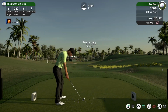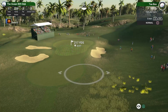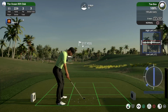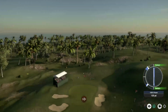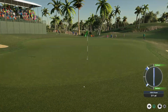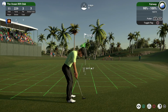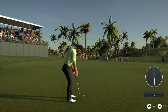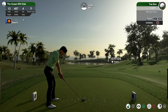And just about to tee off on this par 3. Yeah, it looks like a 5-iron. Unlucky on that approach shot. Not enough club on that one. And that one will drop for par. And moving along now on the 12th hole.